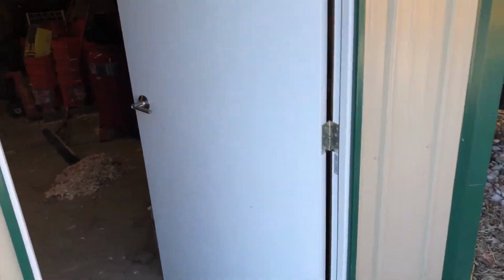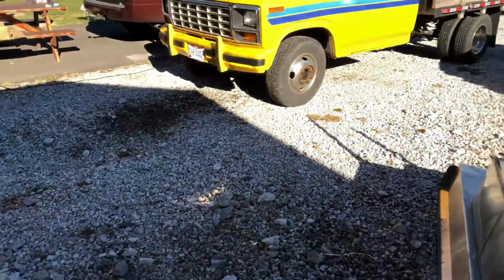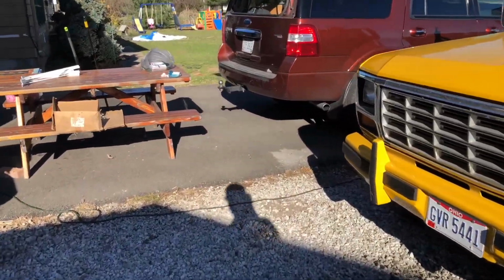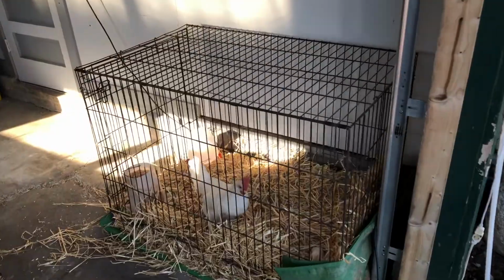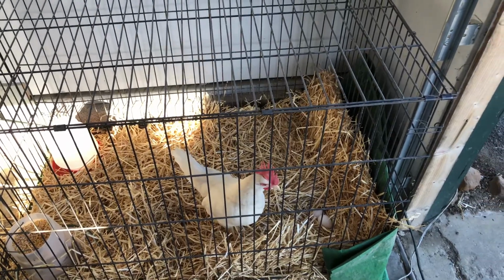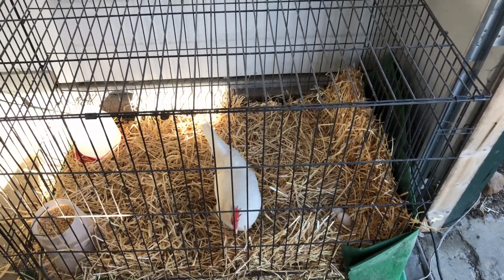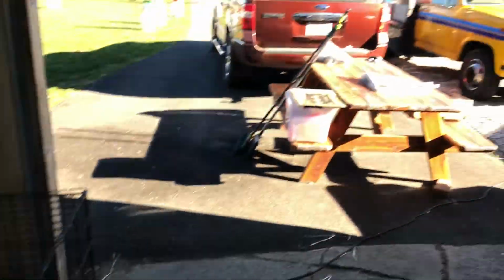And one thing you'll notice, as you can see, Henrietta is no longer in here. She is now in here. Yep, she's finally in here, away from all the tractors and stuff. So that way I'm not killing her with fumes and everything like that. She's in here, where it's a lot better, a lot quieter. Just overall a better place for her to be.